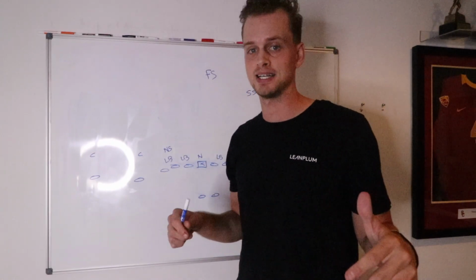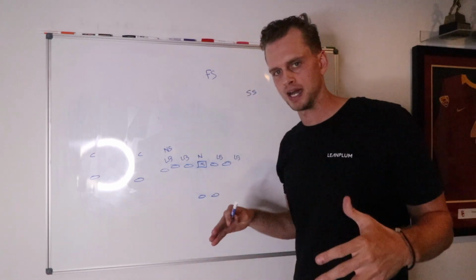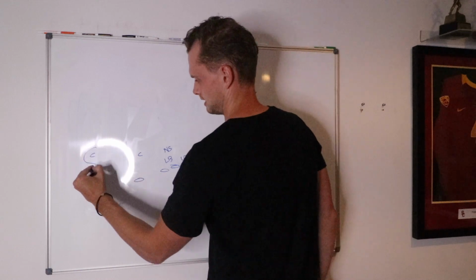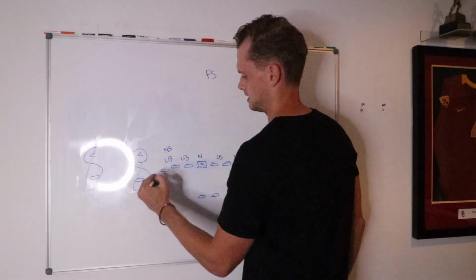All right, so here we are. 2nd and 10, 39 seconds left. Another passing down for the Steelers. Giants elect to go man once again. Locked up man here. Locked up man here.